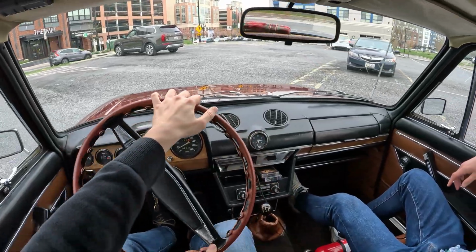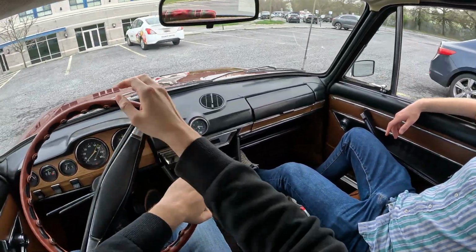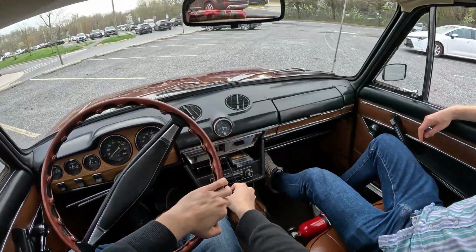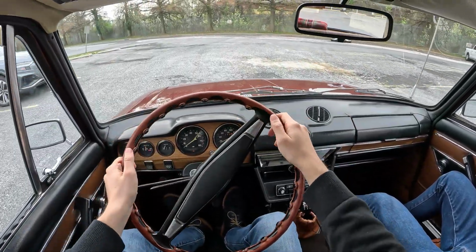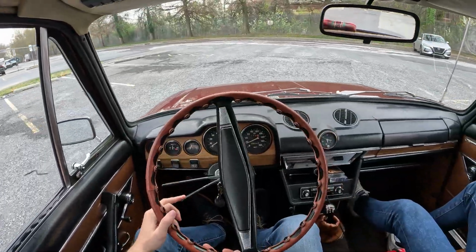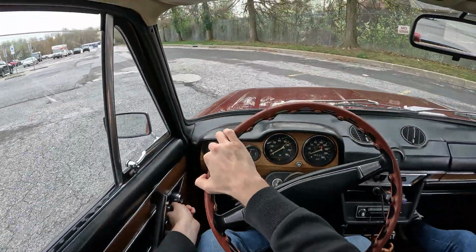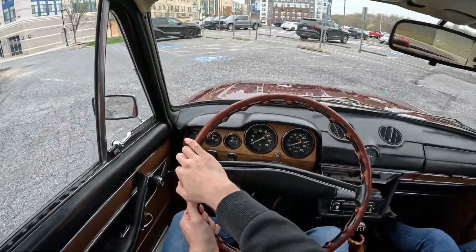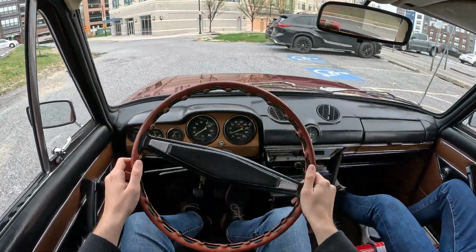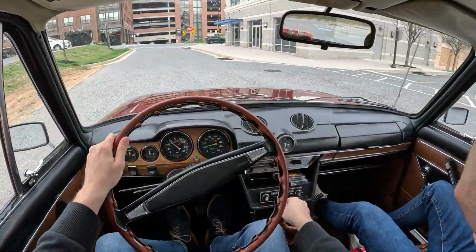Ooh, this is so cool. It actually feels fine to me. All right, well, take us on a nice scenic route with some different driving, so we can all get a feel for this. Sure. Let's do it. Awesome. I'm going to go down Green Valley Lane. Okay. Let's get out of here.